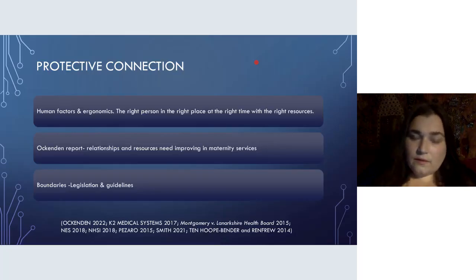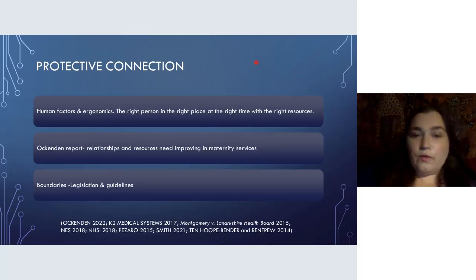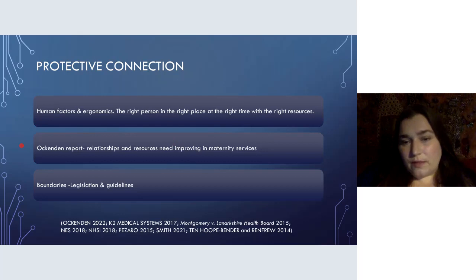So this slide is talking about protective connection. So human factors and ergonomics, for those of you who might not have come across that before, basically I would summarize it as having the right person in the right place at the right time with the right resources. That can make such a big difference to how we connect and how well and streamlined our services work.